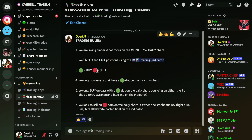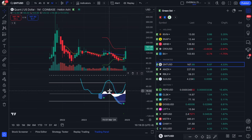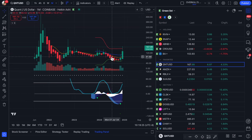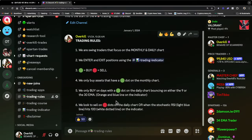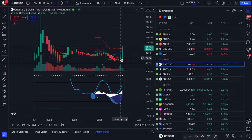Green means buy, red means sell, and that is the green and red dots that you're seeing right here on my screen. So the first thing that we're looking for in all our trades is a green dot on the monthly chart. That is the first rule. We only buy assets that have a green dot on the monthly chart, okay? It either needs to be a green dot or a green candle, one of those things, because that tells us that the direction in the macro is moving up, okay?